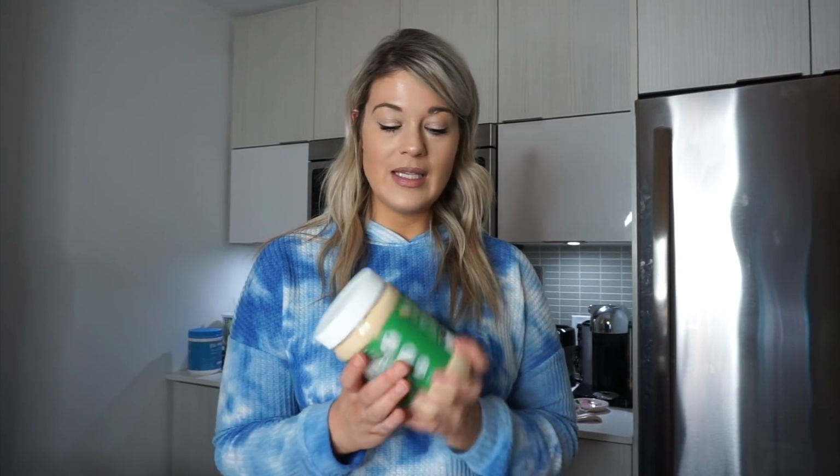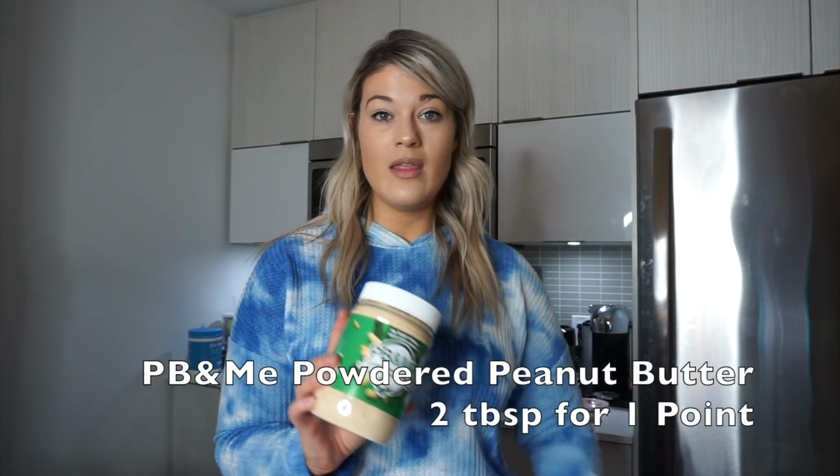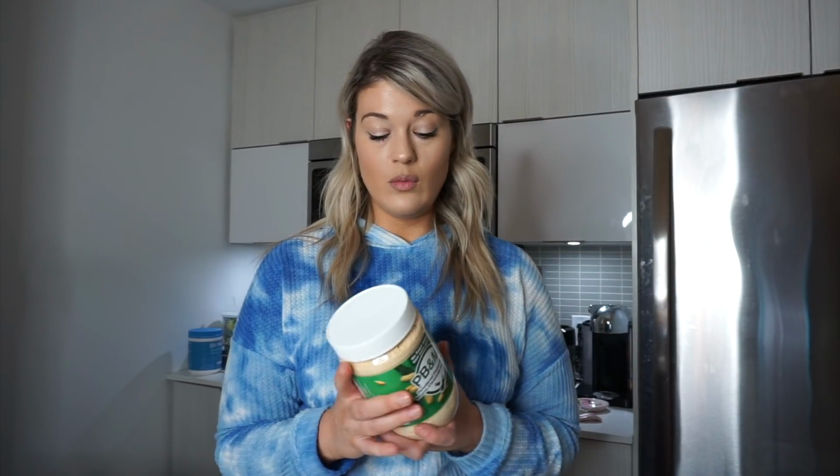I'm trying this PB&Me powdered peanut butter. I know that PB2 is the one that Amanda uses, but this is the one I ordered. It was gonna be able to be shipped to me the fastest. So I'm gonna have this with some cut up apple, and basically, it says to mix 2 tablespoons of PB&Me with 1 to 2 tablespoons of water.